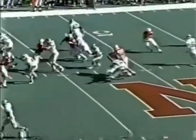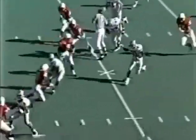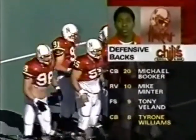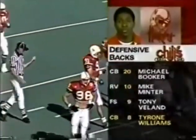2nd down and 6. The handoff up the middle. Lots of real estate ahead. And still on his feet is Mike Lawrence running authoritatively. And a look at the DBs for Nebraska. Tyrone Williams out of Palmetto, Florida. One of the key corners for them back there.